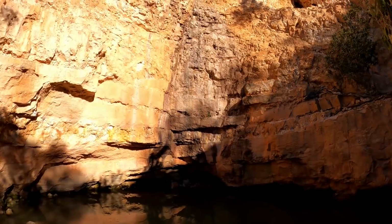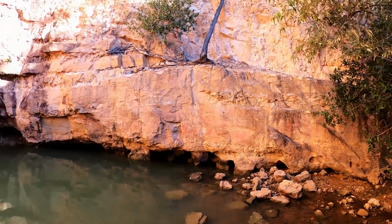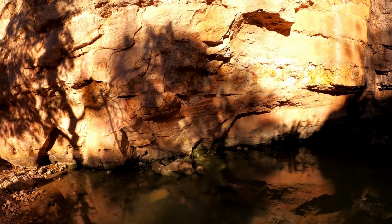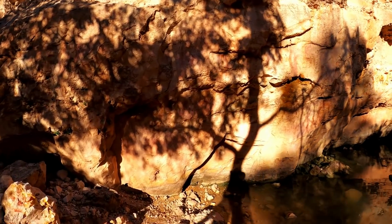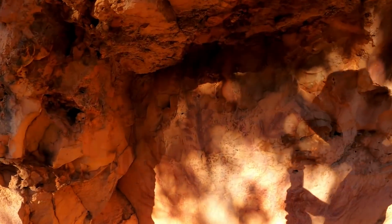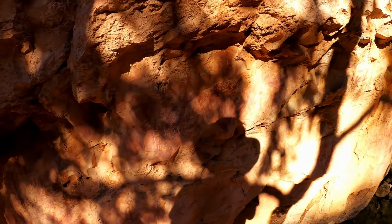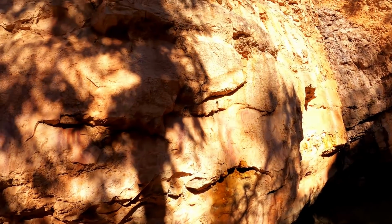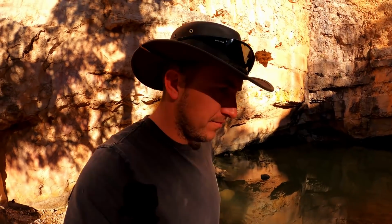You just get a drip every now and then off the rocks, so it must still be seeping through the system. There's what looks like proper rock art maybe tucked in there. But then you've got a whole bunch of graffiti as well on this side. I don't know if you can see that in here, but there's proper painting in there, and then people have just graffitied. Which is a real shame, a bit disrespectful.